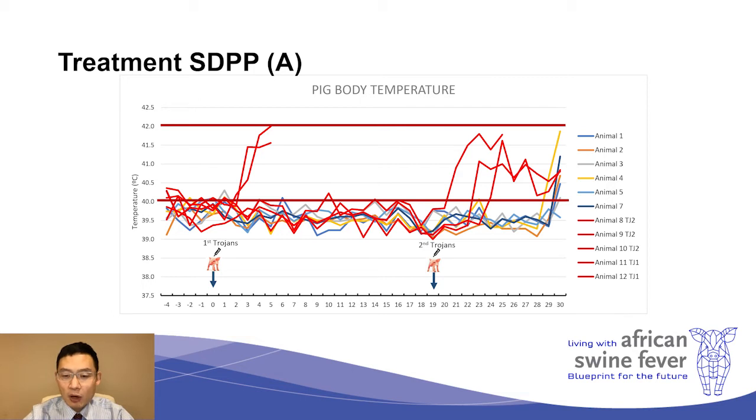As you can see, they also developed some fevers, some high fever as well, which are shown in the red. One pig reached a really high fever early on, and the other 2 pigs reached a high fever, then seem to stay stabilized. The other color lines over here are those contact pigs.